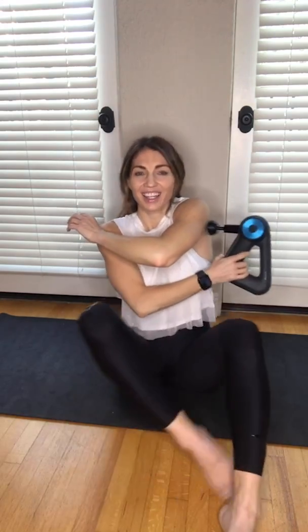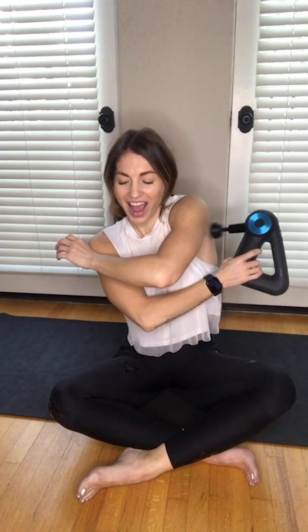And then down toward the rhomboid. And come under right into the rotators. Woo. Okay. Ah, that feels so much better. So if you were breathing during that, you can now join us back.